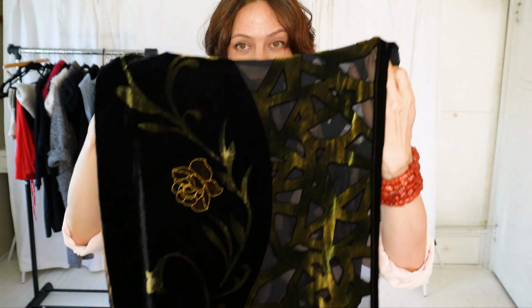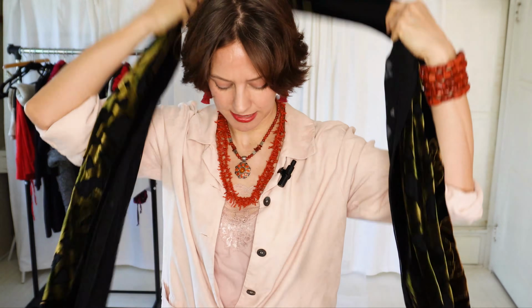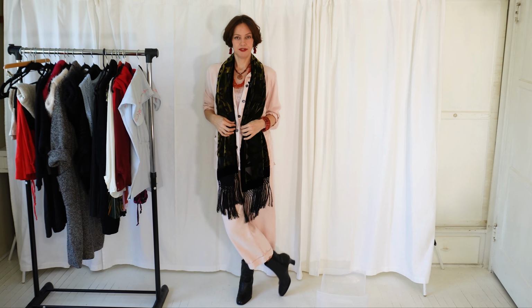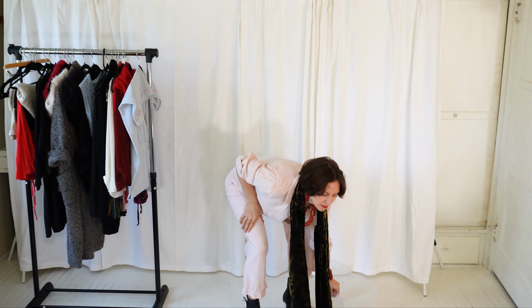I don't know if this is the answer because it doesn't seem to match at first glance, but let's give it a try. I like the texture of it. Ooh. Hey, look at this. I am digging this. I didn't think about putting this entire pink pajama outfit.